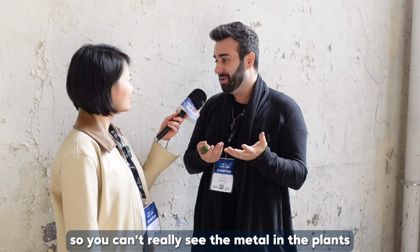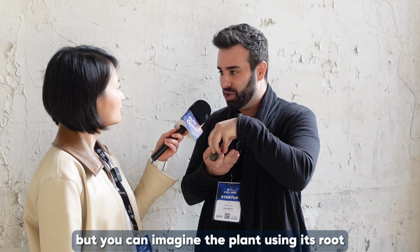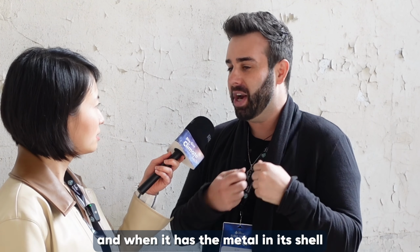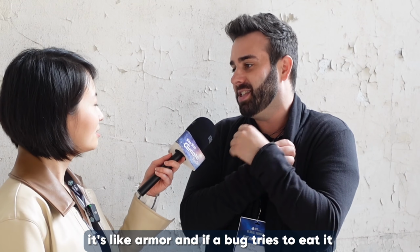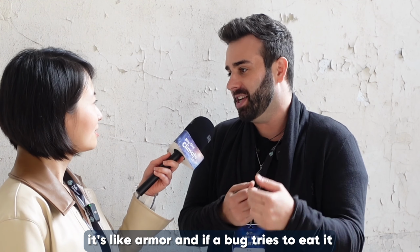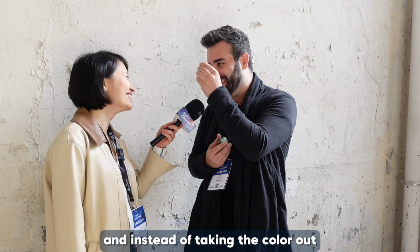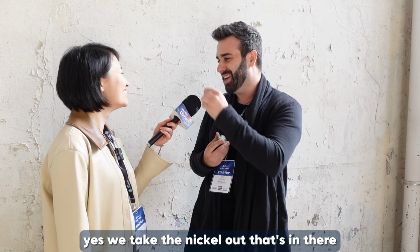So you can't really see the metal in the plants, but you can imagine the plant using its root to break down the minerals further and pull the metal out. And when it has the metal in its shell, it's like armor. If a bug tries to eat it, it will be poisoned by the nickel. We harvest the carnation, and instead of taking the color out, we take the nickel out that's in there.